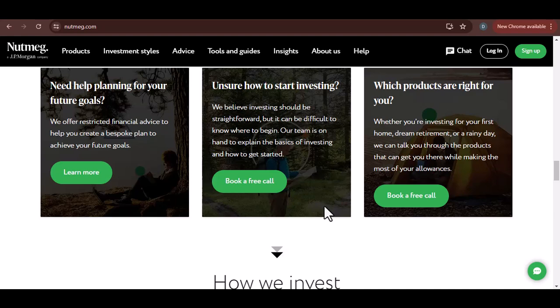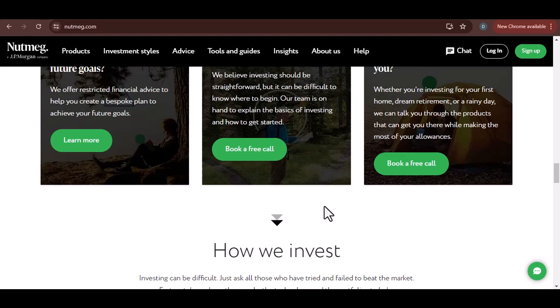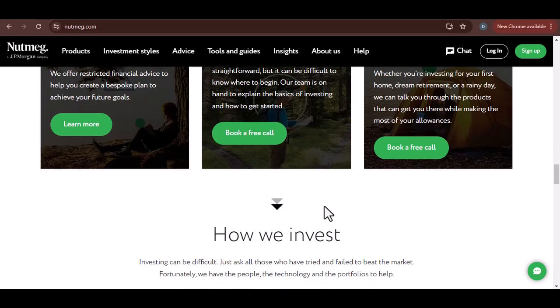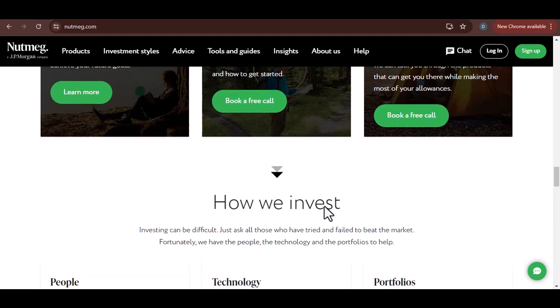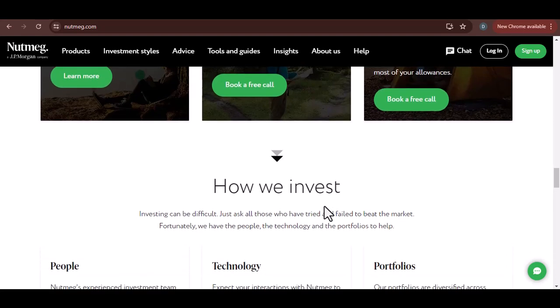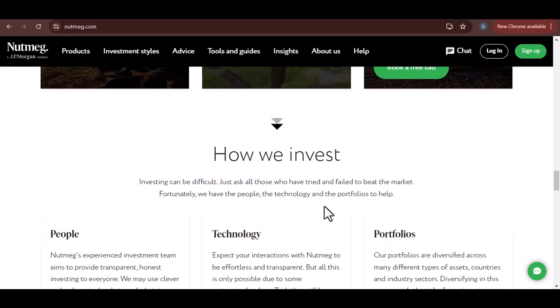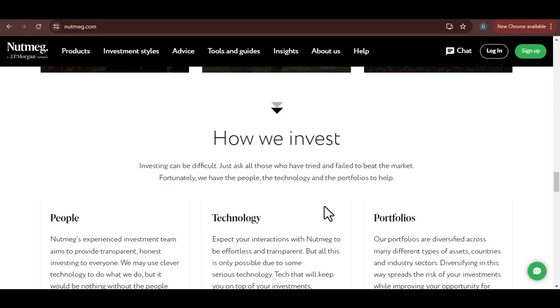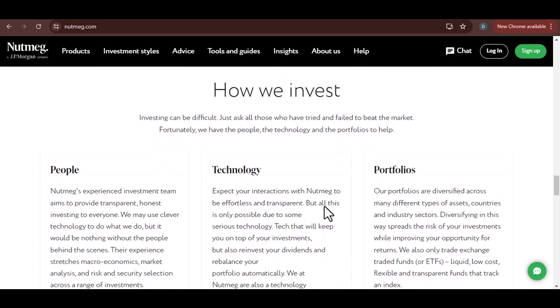Deep dive into each style. Now let's dive deeper into each investment style. We'll discuss the pros and cons, who they might be best suited for, and some real-world examples. Fully managed style. Pros: professional management, potential for higher returns. Cons: higher fees, less control over your investments. Best for investors with a high risk tolerance and a long investment horizon.